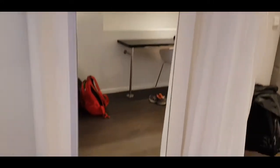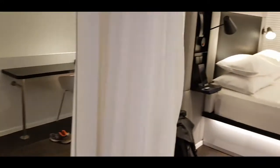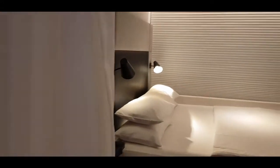And this is the wardrobe, an open concept wardrobe, and a very big long mirror. If you want some privacy, you can actually draw the curtain. This is very different from the normal hotel.